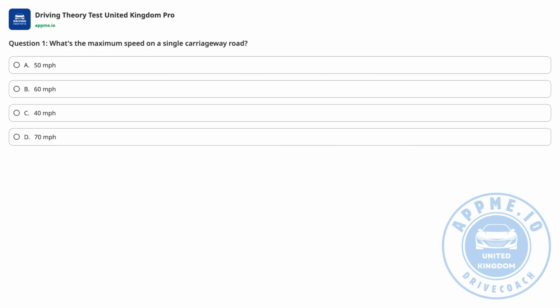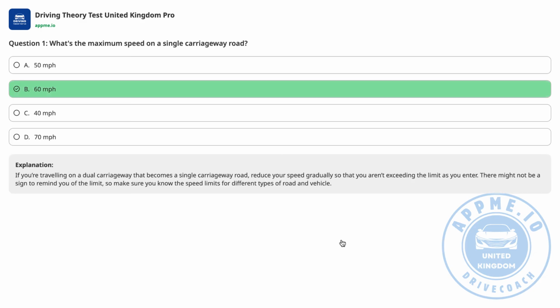Question 1. What's the maximum speed on a single carriageway road? A. 50 miles per hour. B. 60 miles per hour. C. 40 miles per hour. D. 70 miles per hour. The correct answer is B.